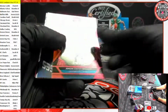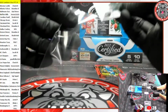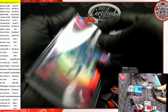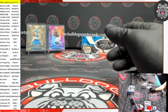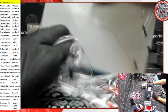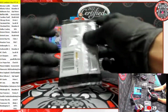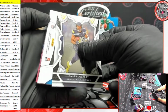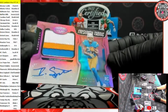Amon-Ra St. Brown to 199. T-Law, Dark Horses. All right, last box of PYT number one. PYT number two is filling now. There's under 10 left in number two. Tyler Lockett, running back, Spiller. That is a freshman fabric to 199, three color Spiller.